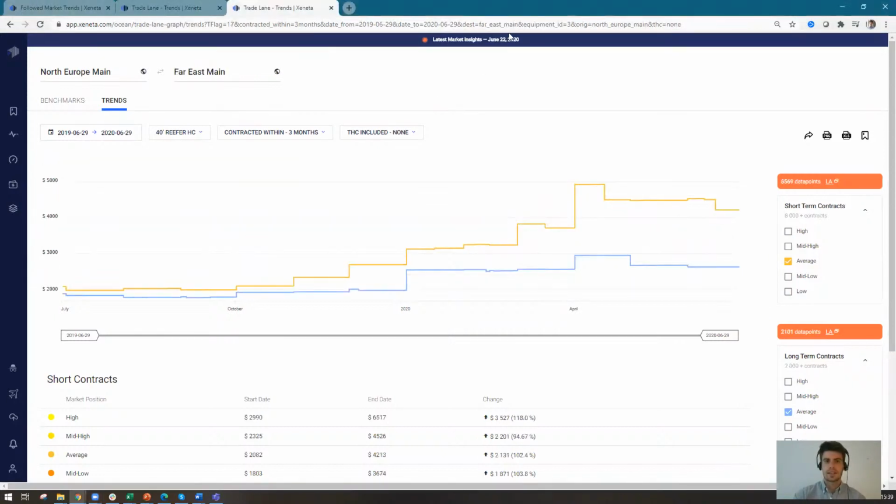Going into the next example, North Europe Main to Far East Main, we see a very different development. We see that going into 2020, the short-term market is increasing heavily, while before we had a relatively stable price development on both short and long-term market. Again, the long-term market is picking up that trend, not as heavy as the short-term market and remaining relatively stable, but still going in the same direction.